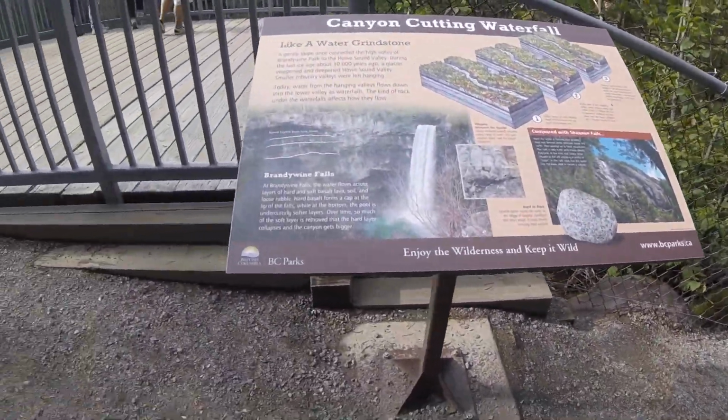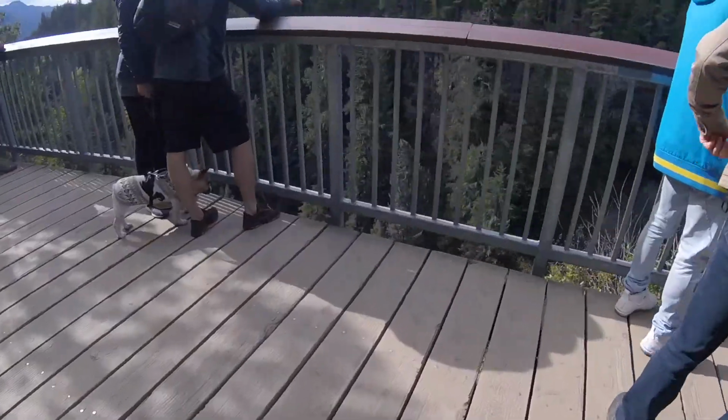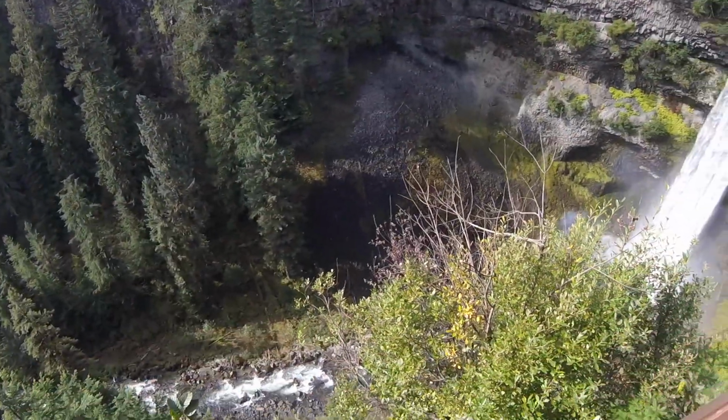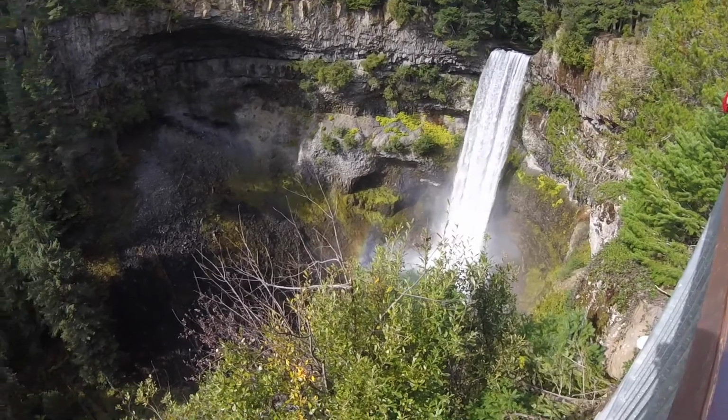Huh. Oh, so they're saying this was cut out by the water flowing. All right. Wow. Dang. This goes down forever. Wow. This is a waterfall. Oh my God.